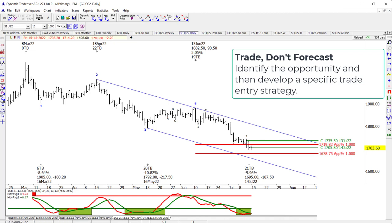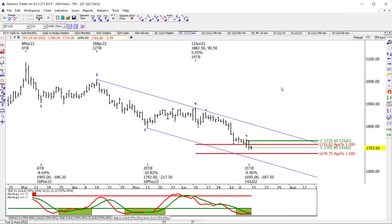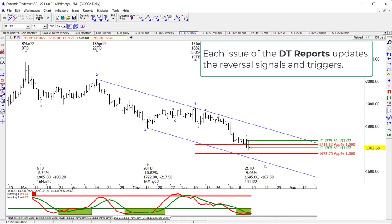Keep in mind, though, that the advance is likely to be a correction within a higher time frame bear trend, not a bull impulsive trend onto a new high. So this is going to be a great setup when that reversal is made and confirmed. We call it a reversal confirmation signal. You might want to consider our DT reports if you want to be up to date when that signal is made. Let's take a look at the dollar.